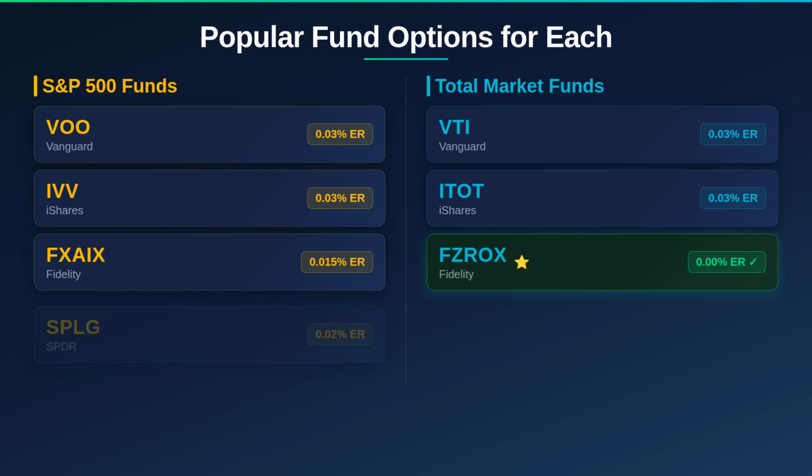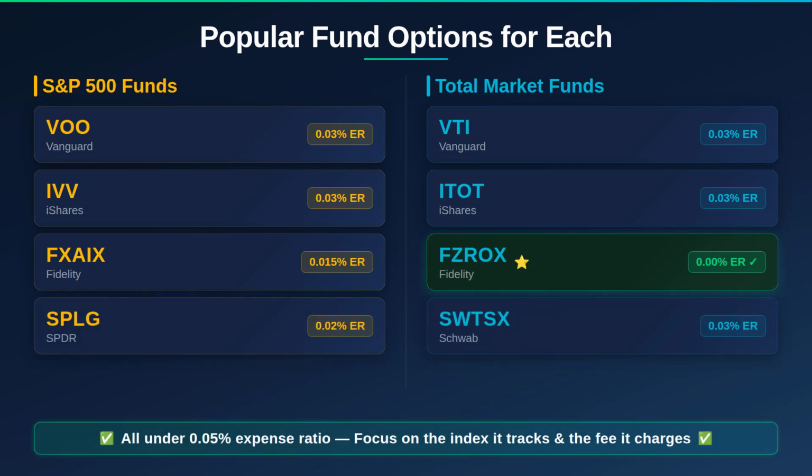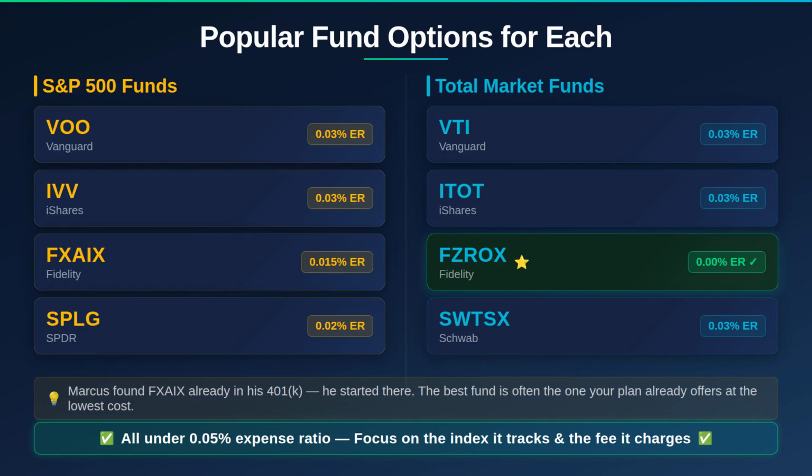Let's make this concrete. For the S&P 500, popular options include Vanguard's VOO, iShares IVV, Fidelity's FXAIX, and SPDR's SPLG. For the total stock market, there's Vanguard's VTI, iShares ITOT, Fidelity's FZROX, which has a 0% expense ratio, and Schwab's SWTSX. All of these funds have expense ratios under 0.05% annually. Many are available directly inside your 401k or IRA.